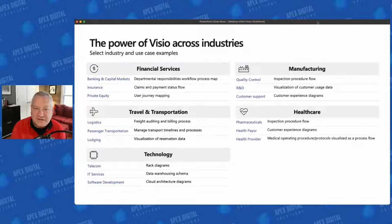Transportation, reservation data, timelines and processes. Technology, obviously near and dear to my heart, right? And this is that long history of rack diagrams and network schematics and data flows and cloud architecture. Hey, where is that firewall in this process? Where is the public cloud? Where is the private network? Being able to create a picture that helps others understand what's really going on in what can be a really, really complicated process.